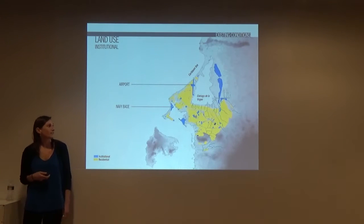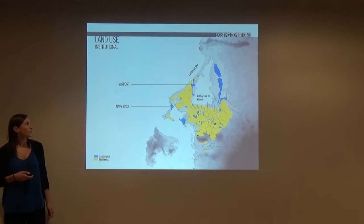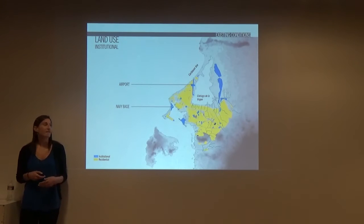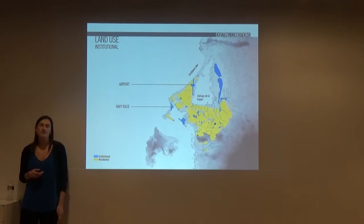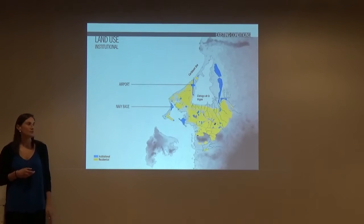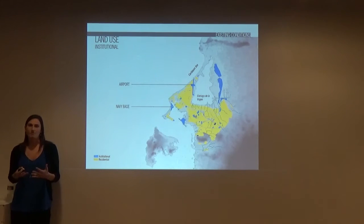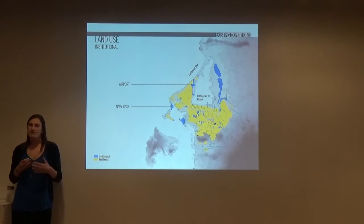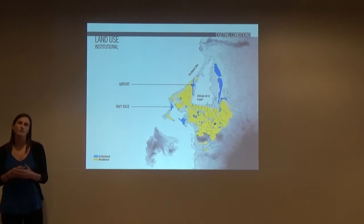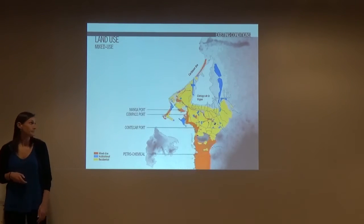The city also has some important institutional uses. In particular, we would like to point out the airport and the Navy base, as these will be locations referenced throughout our plan. The airport specifically is located directly adjacent to residential land uses, providing no barrier between substantially different types of uses. And the Navy of Cartagena currently has been discussing moving their Navy base to a new location in the city, potentially opening up this land for development.